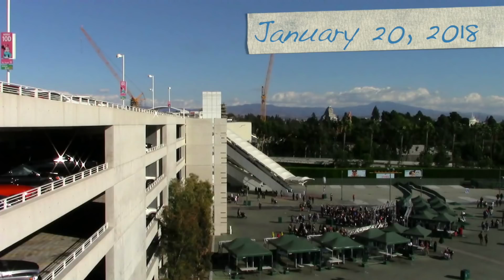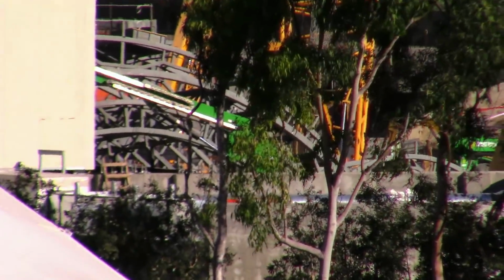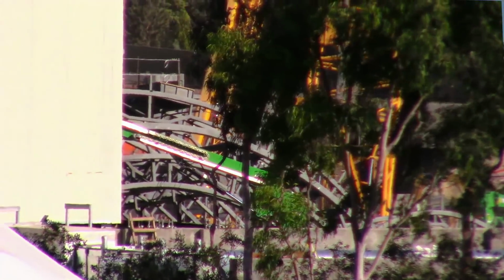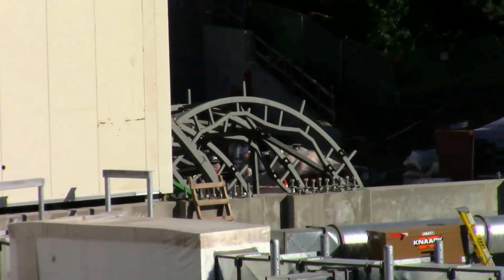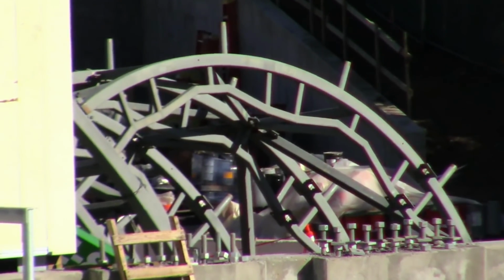Today's January 20th, 2018. In the distance, we can see that more framework is in place for the starship or transport that is next to the Battle Escape. I'll zoom in. If we look closely, we can see a smaller curved beam structure that wasn't up last week. Let's get a different angle so we can see it better. Next, we'll go ahead and look at the Star Wars Land model to see what this will eventually look like once it's completed.